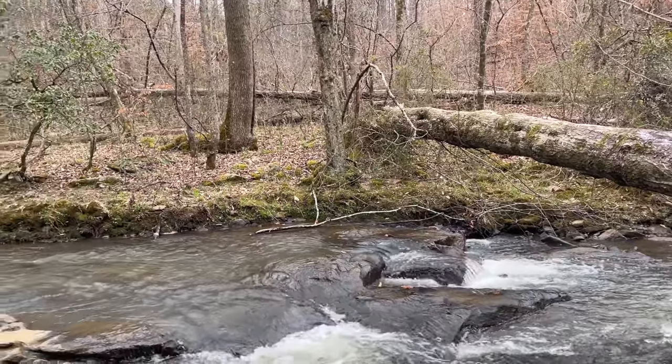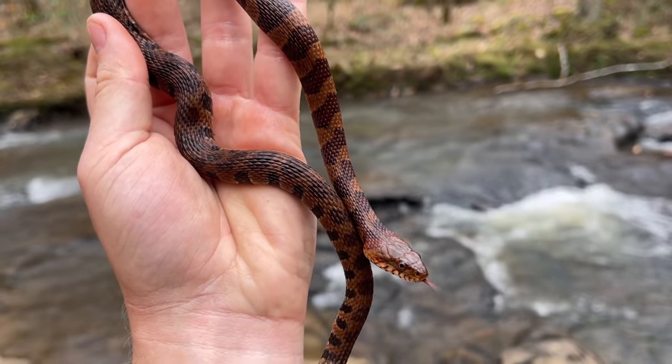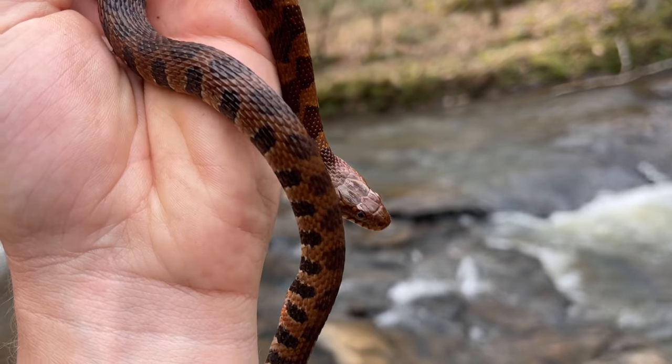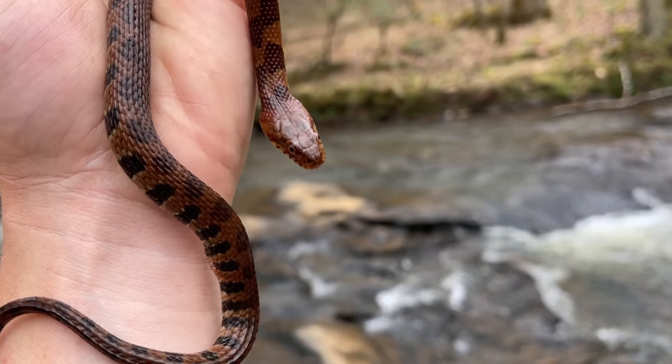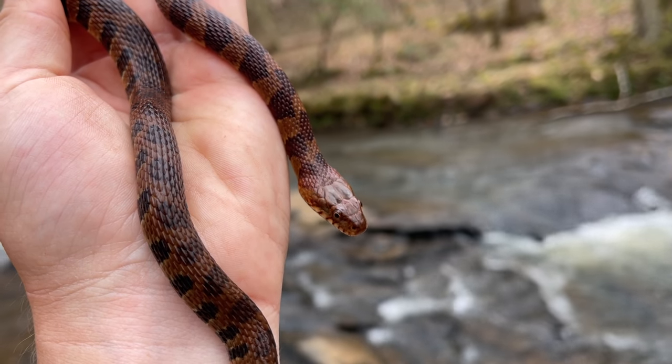All right, guys, just walked down to the creek and nabbed our next snake. Here's another nice Midland water snake. This guy's really lanky and all around has a kind of similar pattern and coloration to the first one we saw, but he's just not as big. And not quite as healthy. This guy actually looks like he kind of needs a meal, so we're gonna leave him to it.